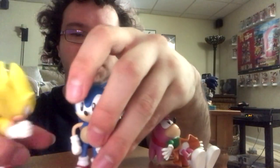The second half of those little first four figures minis: classic Amy, if she would stand up, and Sonic and Super Sonic. I will admit, the Sonic's eye looks a little bit strange, because I feel like the eye glow part is in a very odd space, but these guys look cute. I definitely like them.